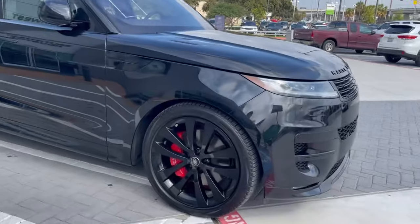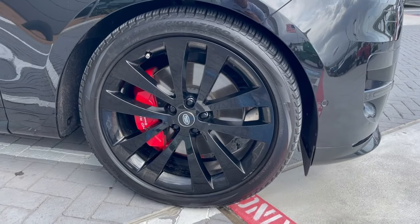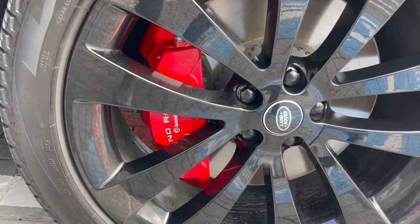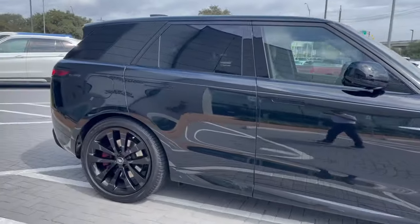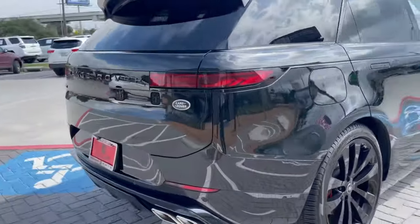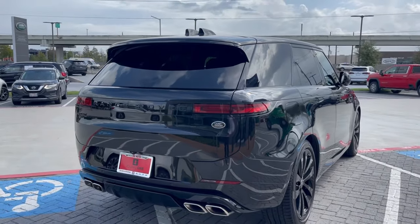It is a 4.4 liter V8 with 523 horsepower. It made it through with the 23-inch blacked out wheels. It has the Brembo brakes, so the bigger brakes on the vehicle. It does have the black pack, as you can see. Show you the back end, we see all the quad exhaust pipes.